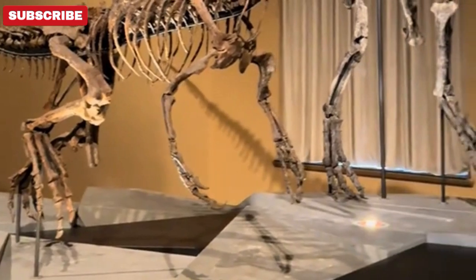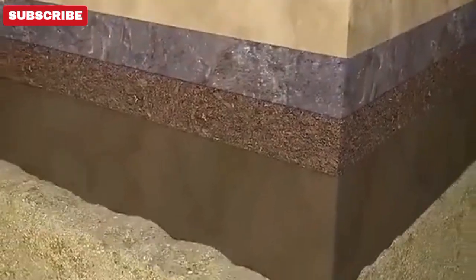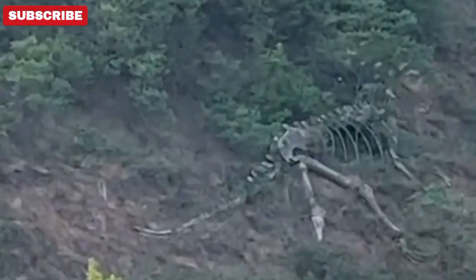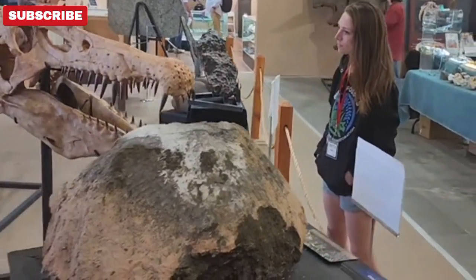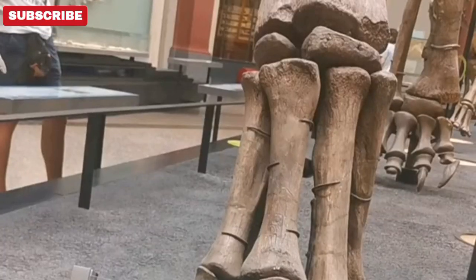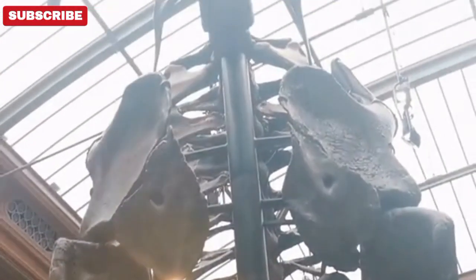the Earth's surface. When a dinosaur died, its body had to be buried quickly by sediment like mud, sand, or volcanic ash. This fast burial was essential because it protected the remains from weather, scavengers, and bacteria that would normally break down organic matter. Without this kind of burial, the remains would have completely decayed over time. But under sediment, the body was shielded and remained mostly undisturbed.